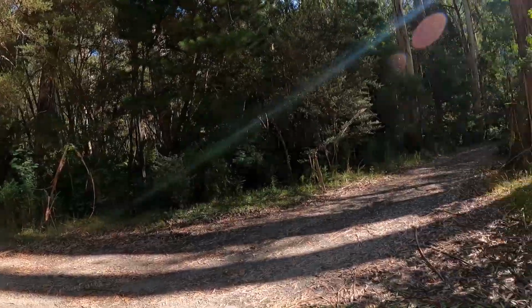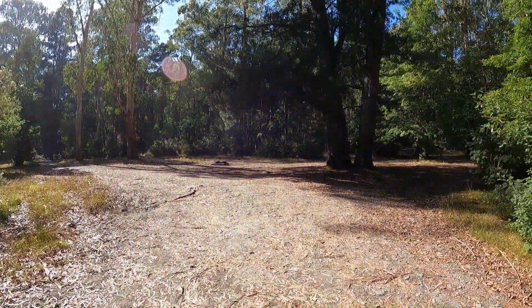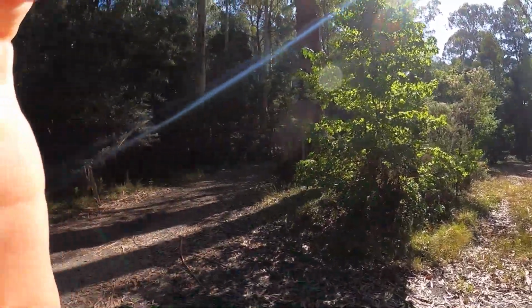Good morning. So we left our campsite. We're just looking for another one along Big River Road. So this is Reed's campsite. There's a little nice creek down there. Plenty of room. Doesn't look like there's any toilets or anything here.